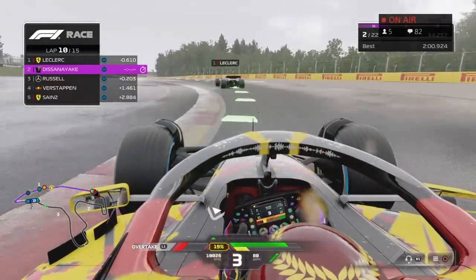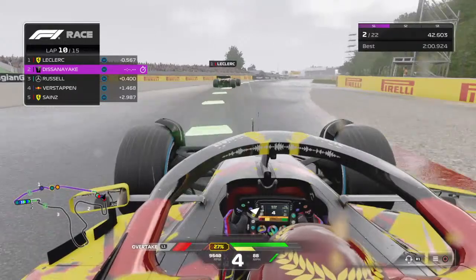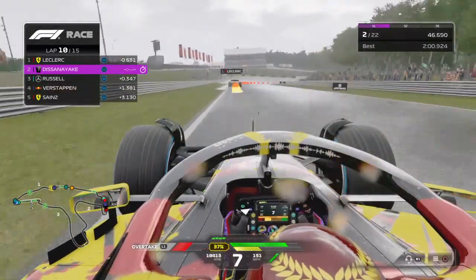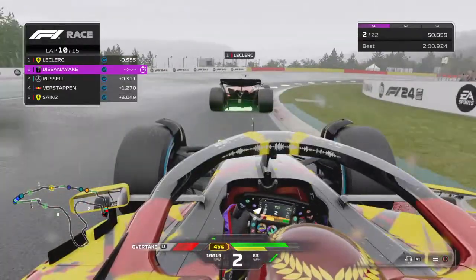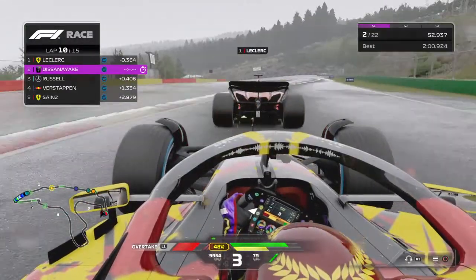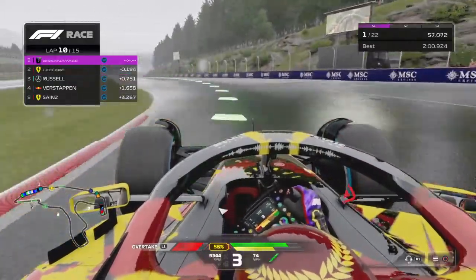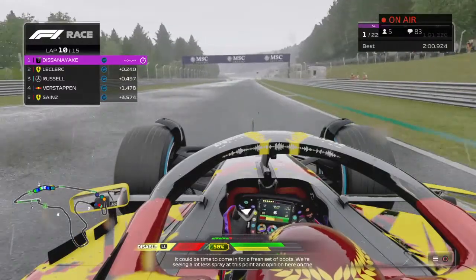We're not boxing, lads. We're not boxing. If we're going purple sector 1, there's no point boxing. We are faster on the full wets compared to the Inters for guarantee sure. But I can see sunlight shining on the track. And Charles Leclerc, I can see him struggling with those full wets tyres. And we're going to go round the outside on Charles Leclerc to take the lead of the race.